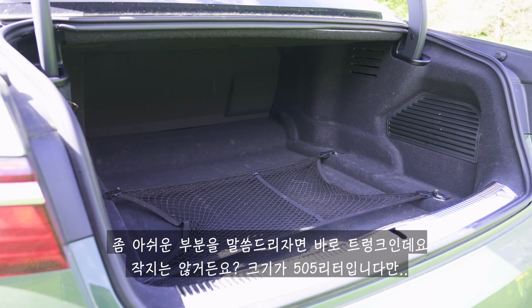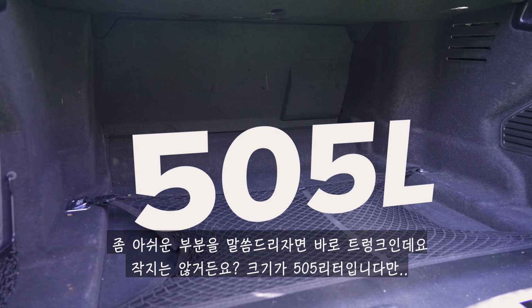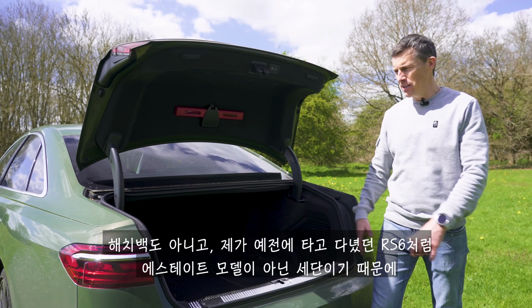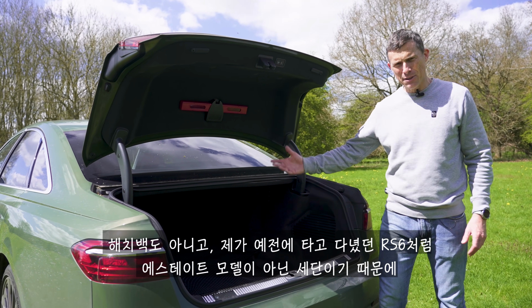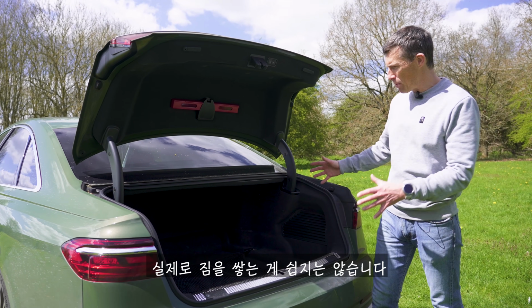If there is one issue with the practicality, it's the boot. Now it's not small, 505 litres worth of space. However, because it's a saloon and not a hatchback or an estate like the RS6 I had before, it's just a little bit harder to pack it.